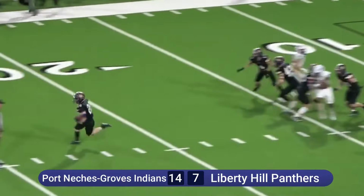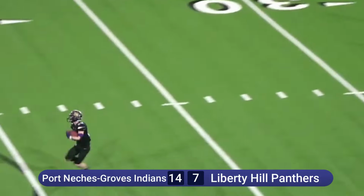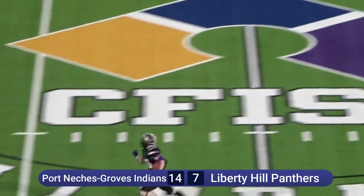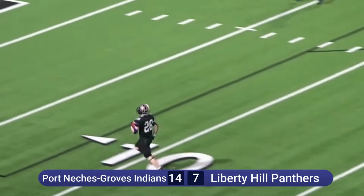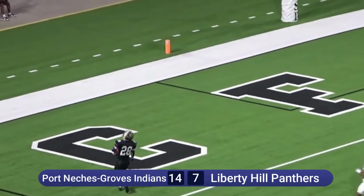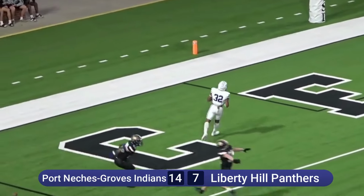Snap right up the middle, fullback. He's going to fake it. He takes it himself. He's got one man to beat. London Nunley trips up. He's going to go all the way. Panthers are going to score. He's going to go 20, 10, 5. Touchdown Panthers. Number 28, Ben Carter on the fake punt.